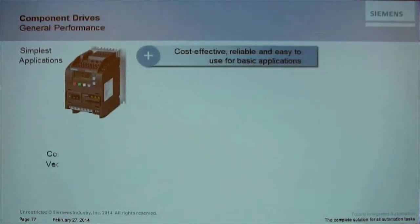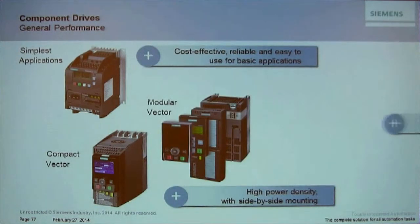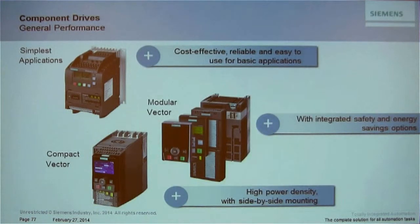So let's just go through a quick overview of the product range we have. In the general purpose arena, if you just need a simple drive to be connected by I/O and an analog input, we have that. If you want to go on to the TIA Portal and a network, we have sensorless vector and closed loop vector drives in a general purpose. Very high power density. Also, all the energy saving is integrated in there, including regen on a general purpose drive.